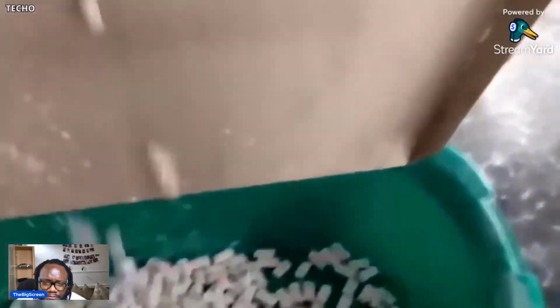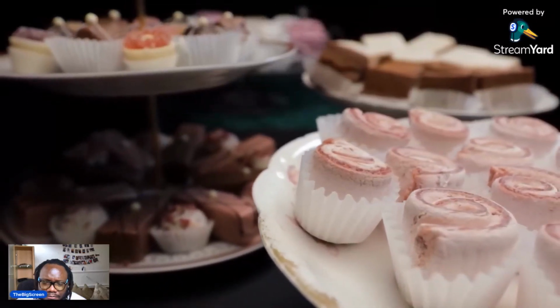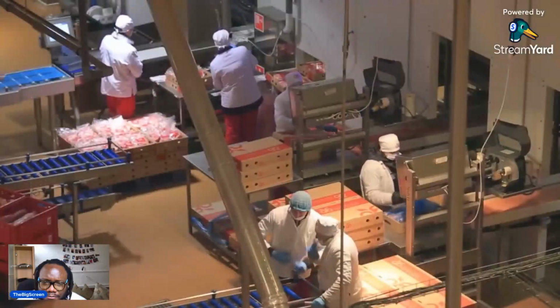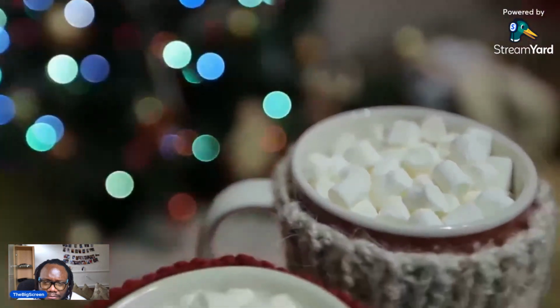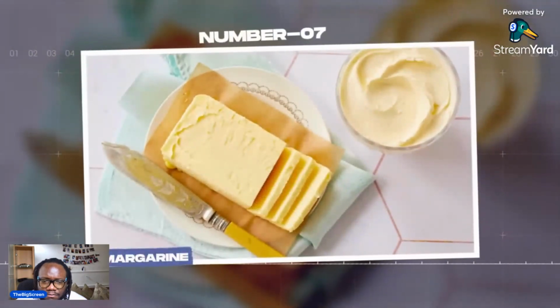The use of gelatin in marshmallows raises ethical concerns for vegetarians, vegans, and those who follow religious dietary restrictions, such as kosher or halal. Additionally, the factory farming practices used to obtain the animal parts for gelatin production contribute to environmental and animal welfare issues. For a more ethical and environmentally friendly alternative, consumers can seek out gelatin-free marshmallows made with plant-based ingredients, such as agar-agar or carrageenan. Number 7, margarine.